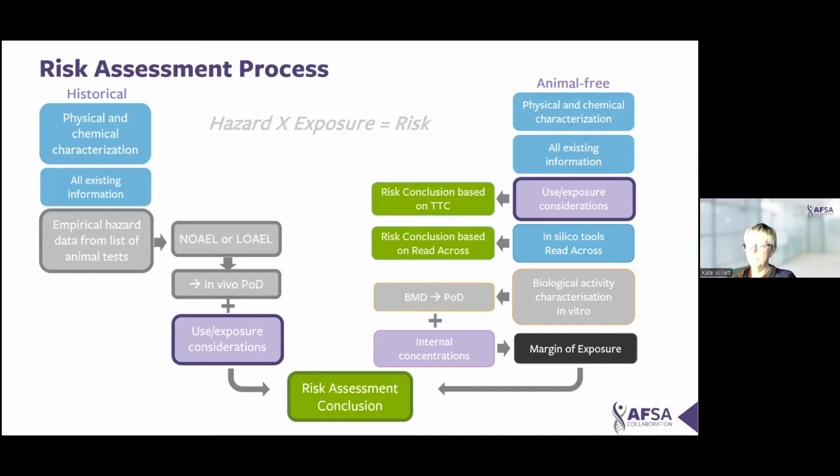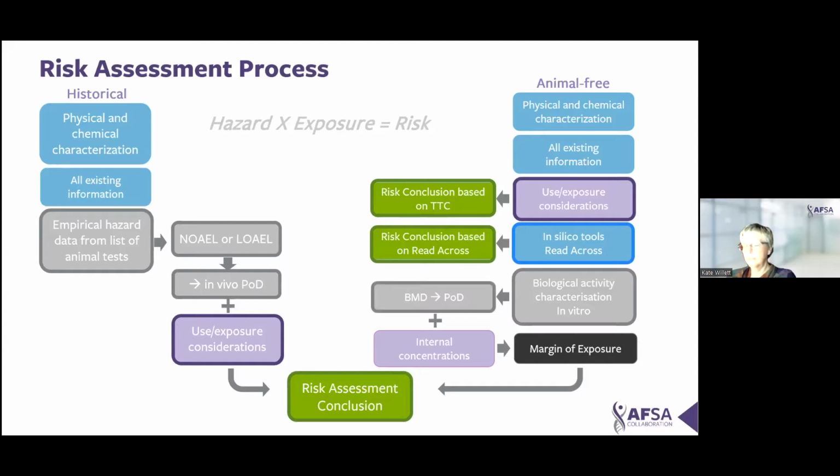assessment is performed in a series of stages. Exposure considerations are used either to make an early safety determination or to design strategies that generate the information needed to make a safety determination. In silico tools that we're going to hear about today are used in the initial characterization and in read across, and any needed information on biological activity or internal exposures is generated using non-animal assessment methods. Finally, the results of the biological activity are compared with the measured or predicted internal concentrations to generate a margin of exposure, which is then used to conclude the risk for a given use or exposure scenario.